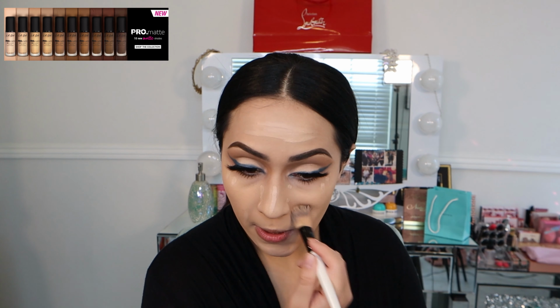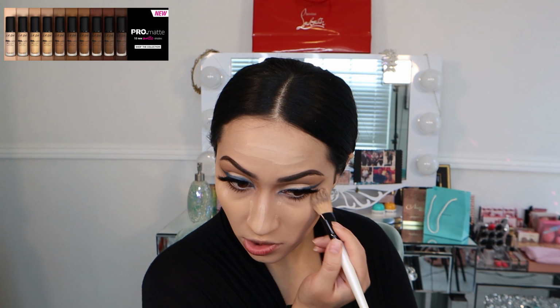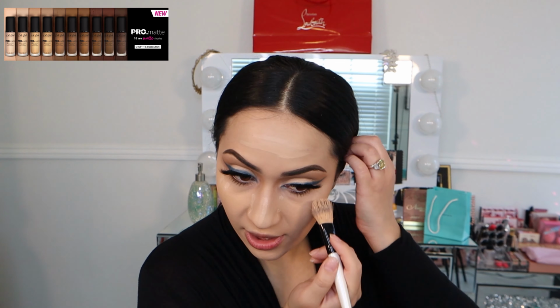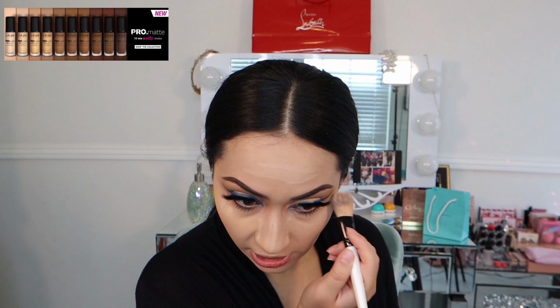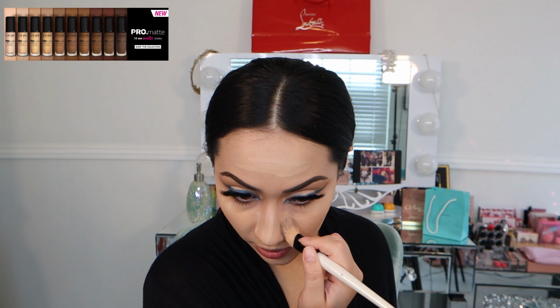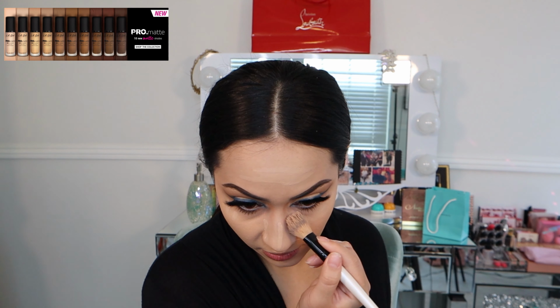Now, you don't want to use a matte concealer because with this foundation in particular, you will literally look super dry because this is a very suede texture and very drying. When you're oily, this is perfect for you because you're literally not going to look oily at all throughout the day. You're going to look super matte.